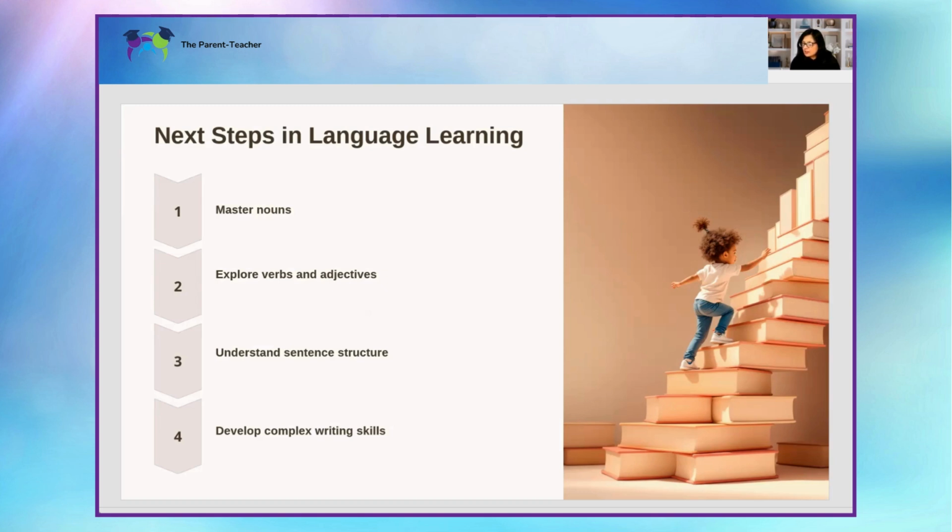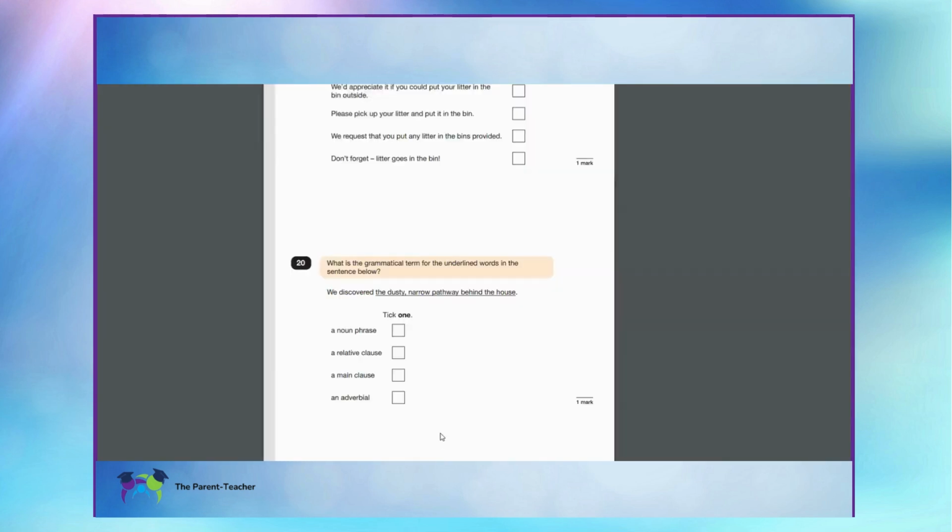So let's just jump back to the exam question, and you should then be able to see. Let's go back. So you should now be able to see from this question, now that we've done a whistle-stop tour of nouns, what is the grammatical term for the underlined words in this sentence below?